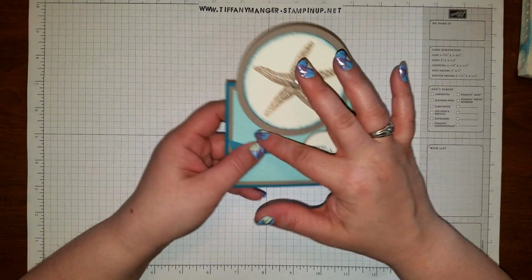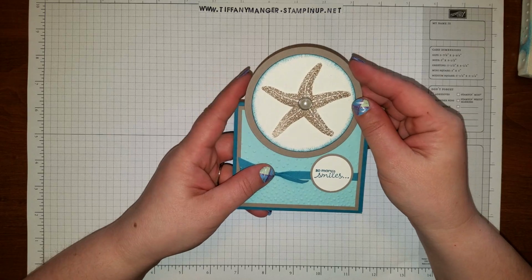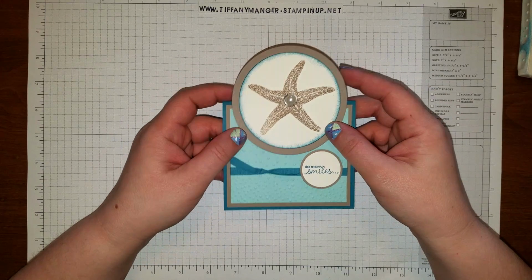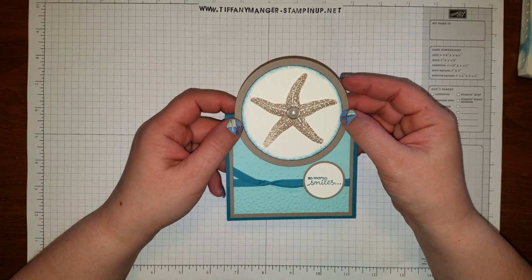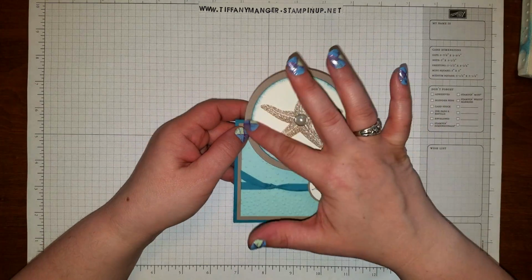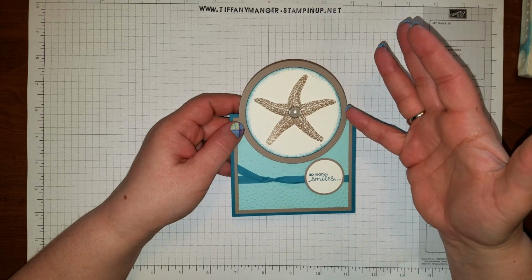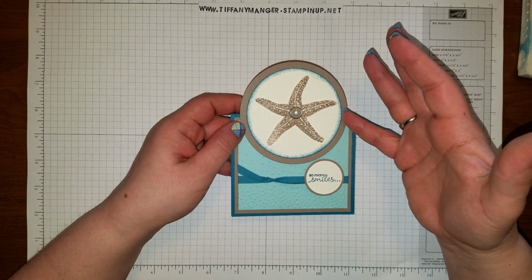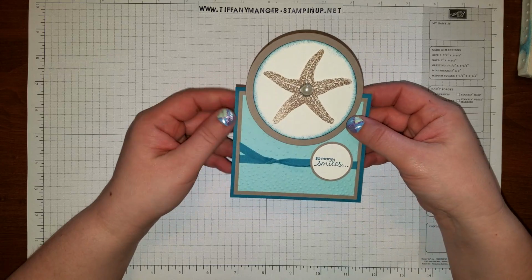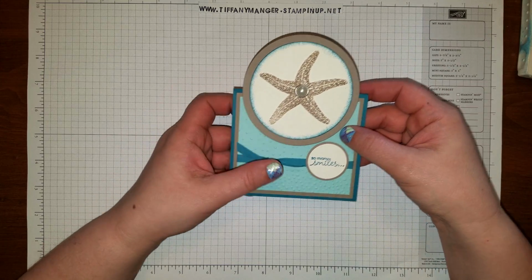And also the framelits that we're using to cut the circles are also retiring, but they are coming out with a new circle framelit set. However, it doesn't have as big circles. Like the biggest circle it has, I think, is about this big, maybe a tad bit bigger. So you'll just have to make do with it. You can still reproduce this card, it's just going to be a little different.